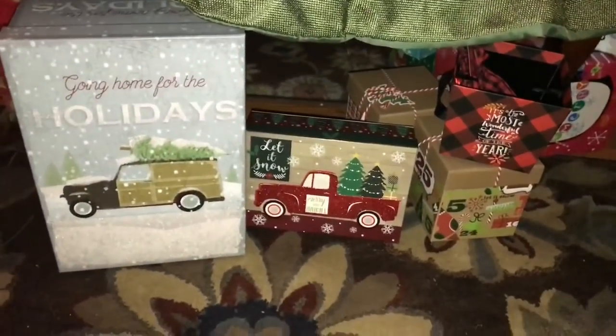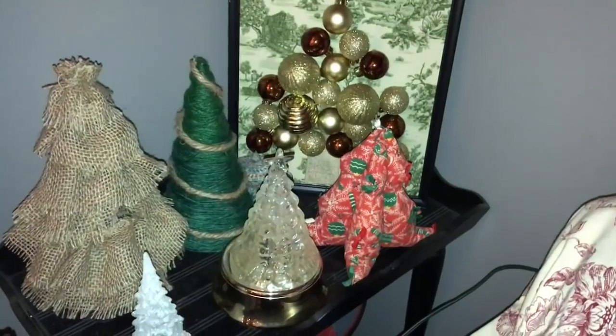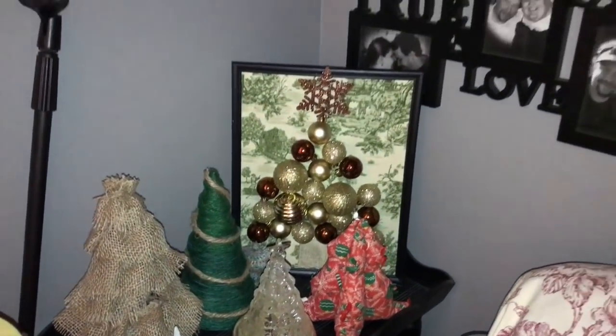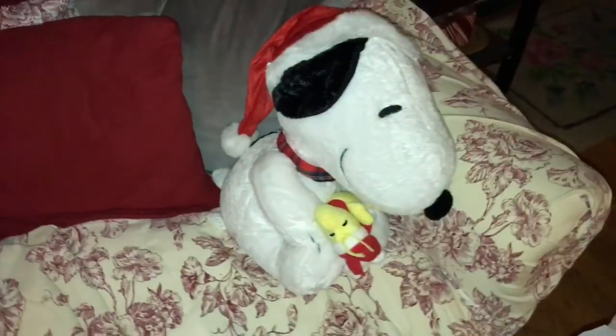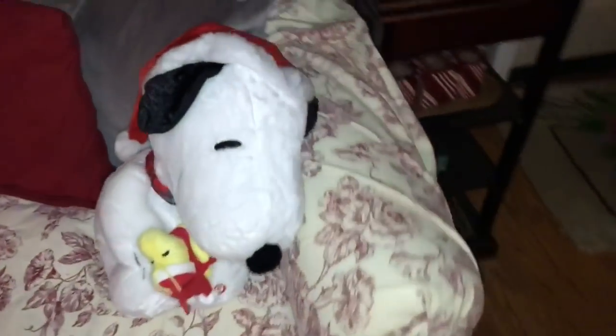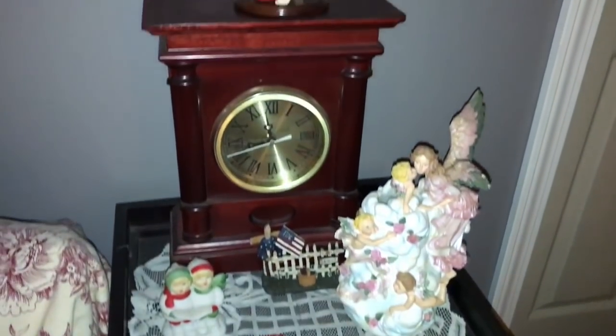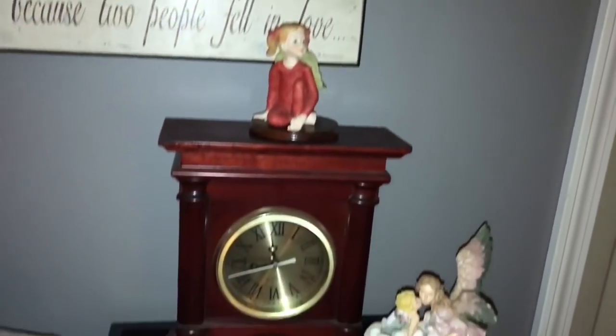And I did show you in the live tour, I just keep these decorative boxes under the tree when there's no presents. I made all those trees on a tutorial one year, last year, or this year, and there is my little snow globe and my big Snoopy, Christmas Snoopy. The angel sits out all year, but she was from a Christmas around the world, and so was the little angel in her pajamas.